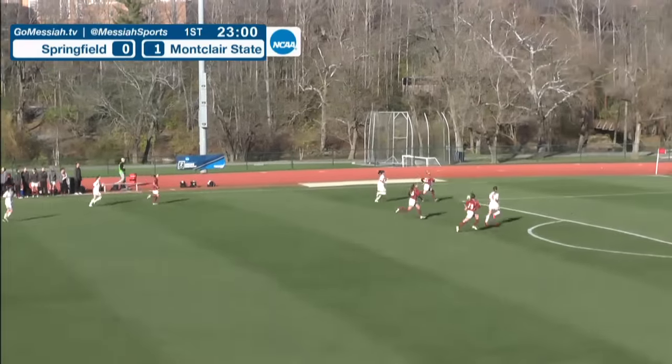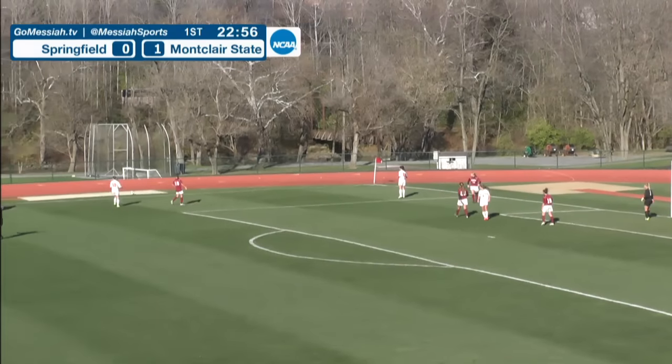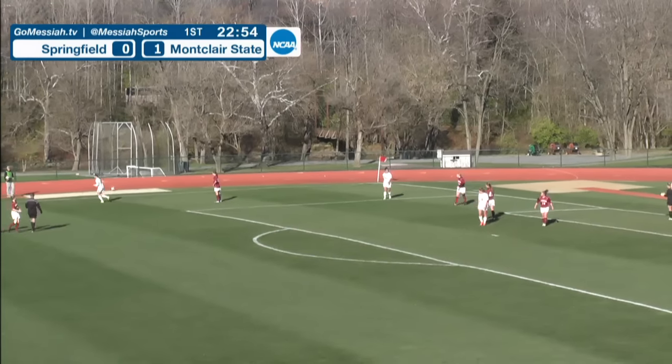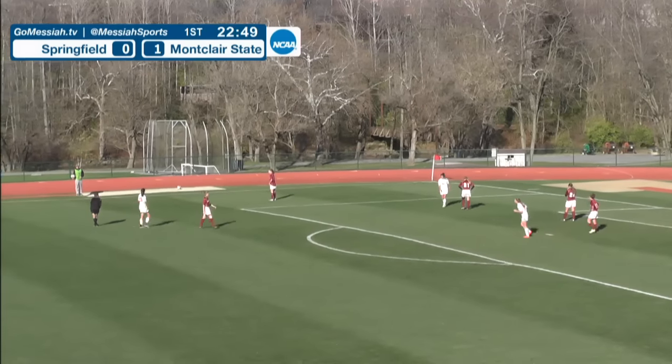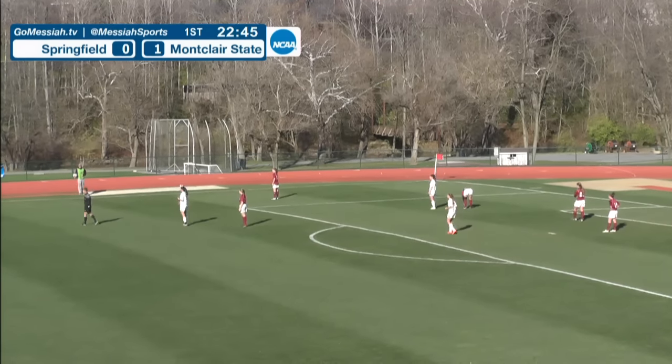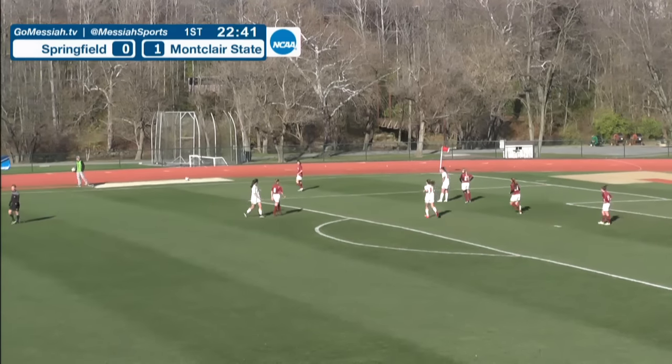Plays in, it's Monson, being pursued by Madison. Ball's inside the 18 and Monson clears it out far side. A good clear, good work there by Liz Monson, junior defender out of Wayne, New Jersey. She's been anchoring that back line all day, and she'll have to put a lot more work in.